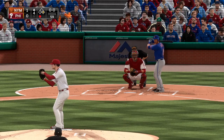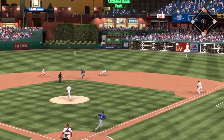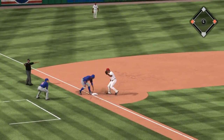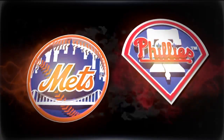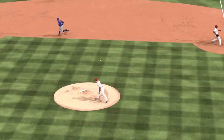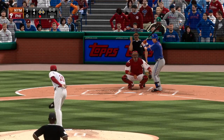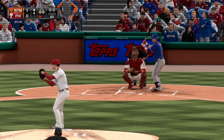Hamels from the stretch. And Granderson runs. Here's the pitch. Swinging, up the middle past Utley for a base hit. Granderson is going to go to third. Here's the throw to third. He is safe at third. Granderson had to stop at second because he did not know if the ball was going to go through or if Utley was going to make a spectacular play. He stopped and then decided to go to third. A risky play, but he did make it. And the Mets have runners at first and third and one out.